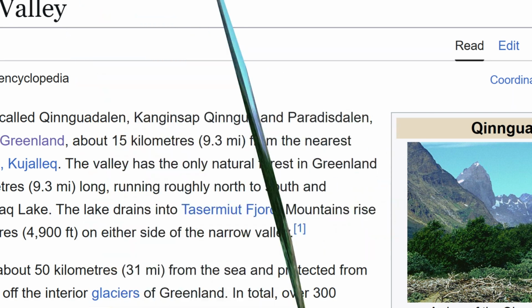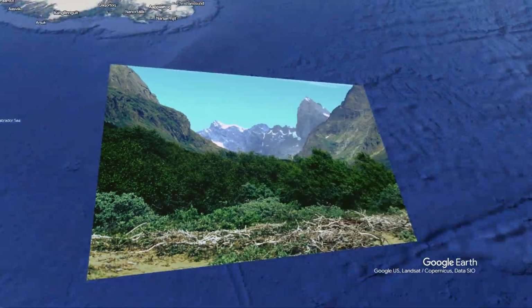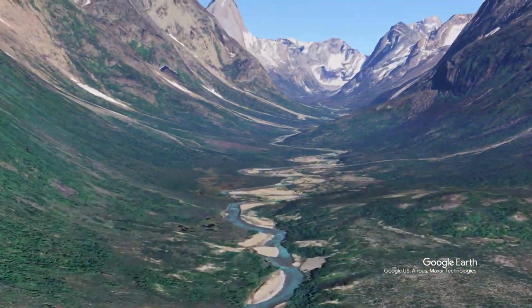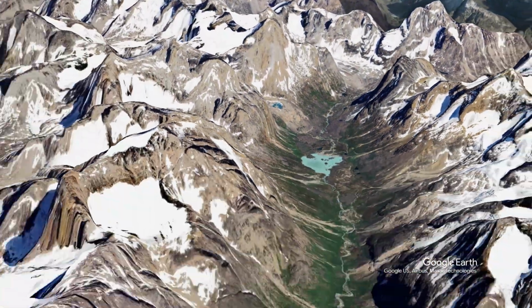Greenland's only forest, the Kingwa Valley, stretches for 15 kilometers, offering a rare glimpse of greenery in an otherwise barren landscape. This unique valley is home to scattered birch and willow trees, flourishing in the relatively milder conditions. The valley leads to Taserswak Lake, a peaceful body of water nestled within the valley's stunning scenery.